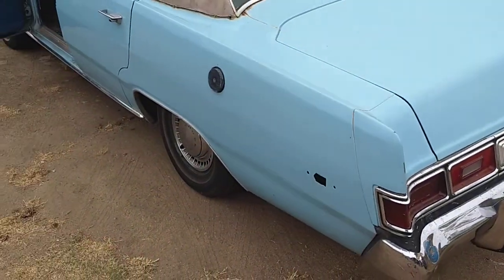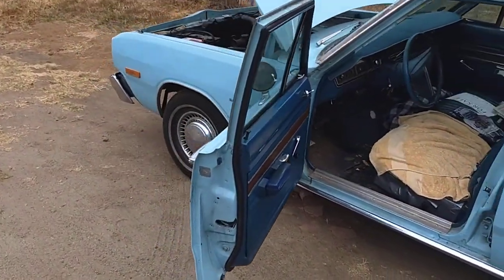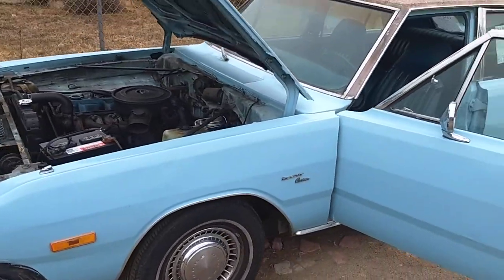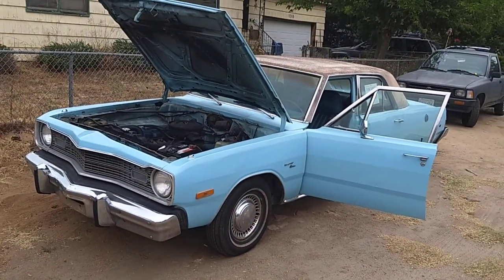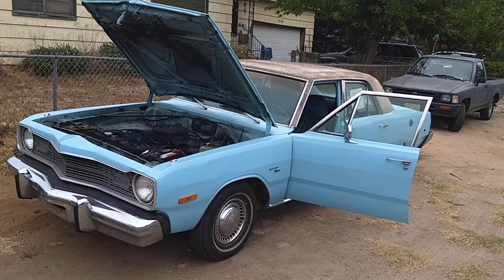So, if you guys want a nice project car that doesn't have a whole ton of body problems, this is a nice one to start with. I'm asking $3,000. I don't think that's unreasonable considering what these A-bodies are selling for in worse condition.